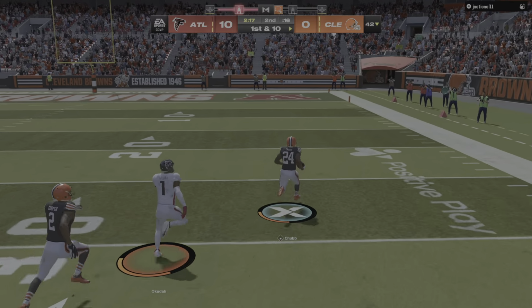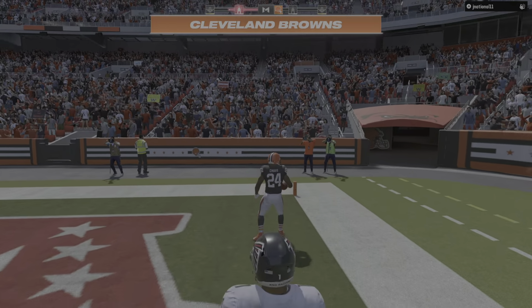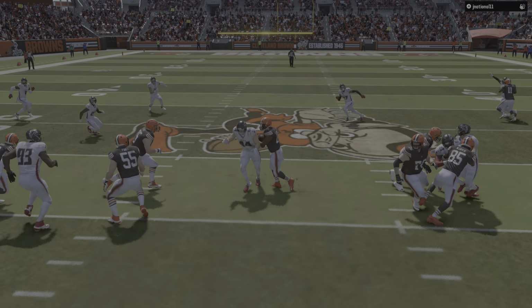There he goes, right side. Nick Chubb, and all the way in. Touchdown, Cleveland. Nick Chubb, 58 yards. And the Browns have got it back to within a score.